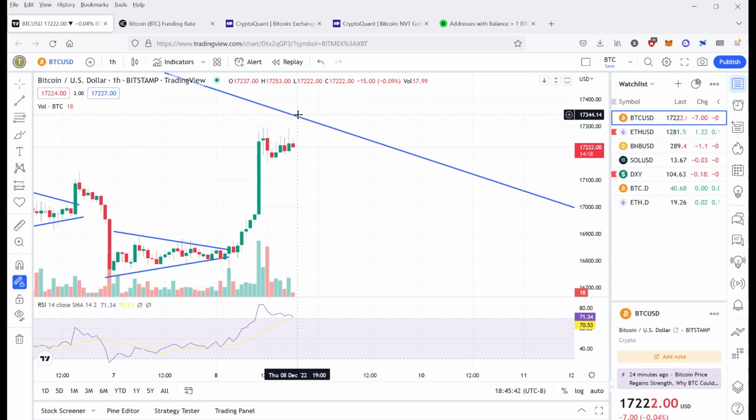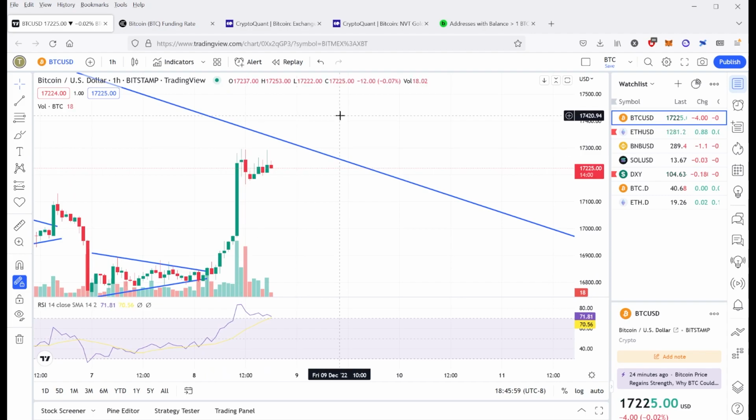If we take a look at where we expect to be here, that would be about 17,300, about $100 off or so. We'll go here and look at this, 345 or so, so 17,345. If it pushes above this level and can close above it on the daily, then that would be a strong indicator of a trend change.